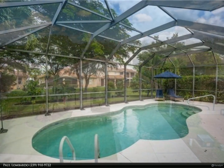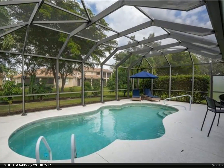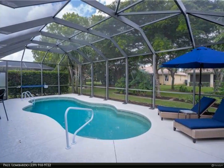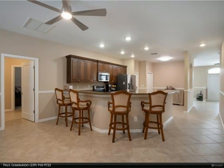Beautiful Stoneybrook at Gateway home, 4 bedroom, 2 bath pool home. Over 2,400 square feet of living space with plenty of room for entertaining. Recently painted interior and exterior. Tile throughout and custom made wood plantation shutters. Upgraded 42-inch kitchen cabinets and a large eat-in kitchen.